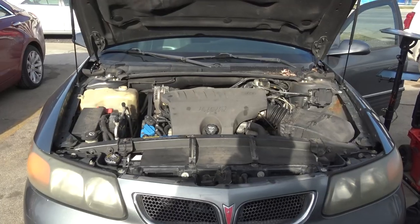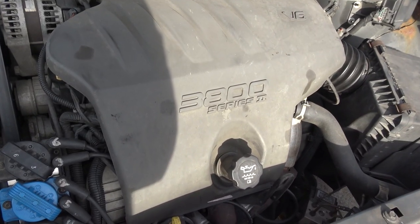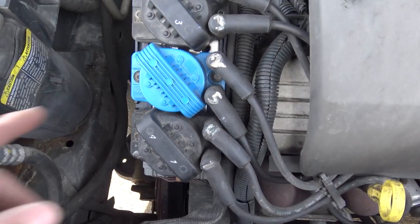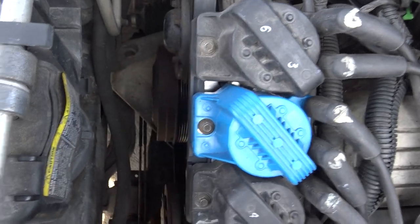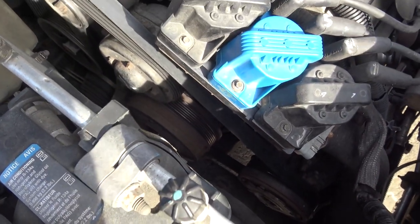Next up, we got ourselves an old school Bonneville. This has got the 3800 Series 2 Classic here. As you see, we got a new coil. I think it's had two ignition modules and a new crank sensor put on. I don't know if you guys can see, but it does look kind of new down there. We'll see if that zooms for you. No, maybe not. I'll get that better.